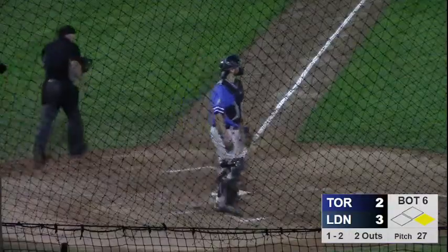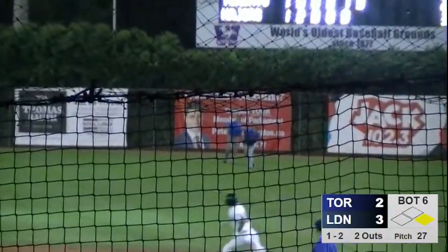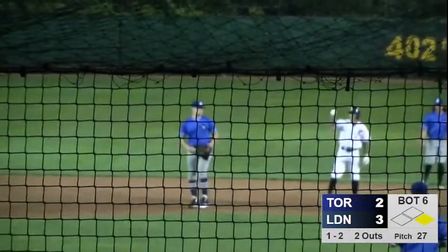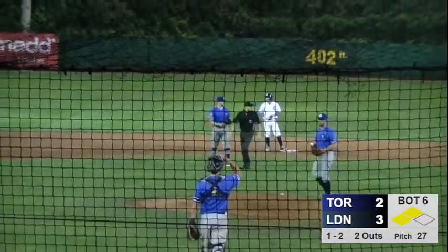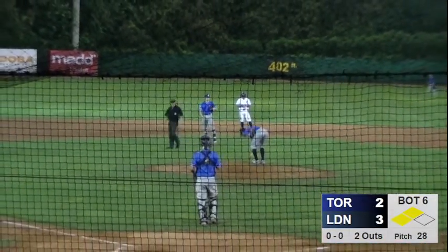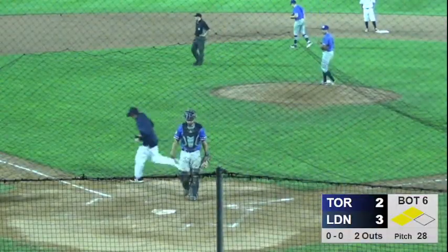Candell drives that one into right center. Going to be a tough play for Johnson to make. It drops in. Brownlee around second. He'll get into third and be held up there by Brent Wales. So it's a double for Keith Candell, and the Majors have 2 guys in scoring position with 2 out. Second double of the game for Keith Candell. This one goes off to right center field. His last one went over the left fielder's head back in the second inning, but he's been hitting the ball well tonight.